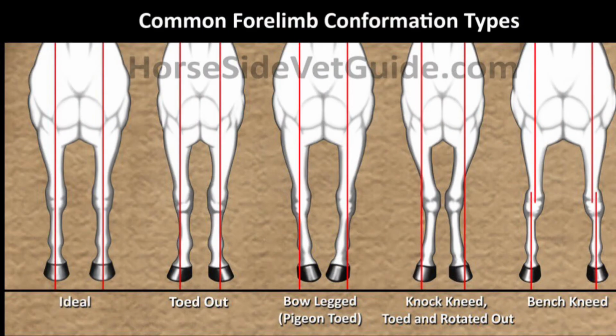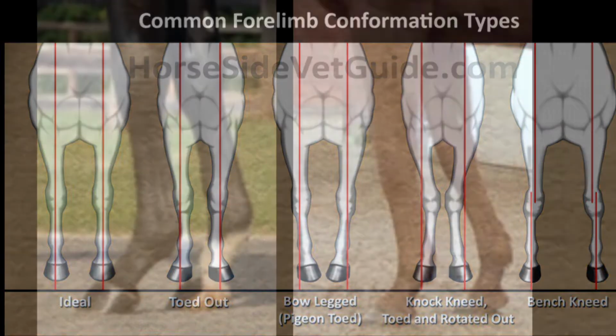We're moving on to a diagram of typical faults that we can see. The first one being correct, the second pigeon-toed pointing out, third one pointing in, an extreme example, the fourth along, and the fifth very wide at the base and would move wide in front. Common problems to look out for.